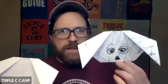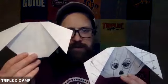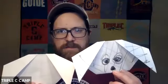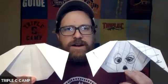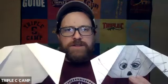Okay, and now the final piece is where you really make it your own. Take your marker and give your dog some personality. Put some eyes, a nose. All right, so we went from this to something like this maybe. So let's all take 1 or 2 minutes. We'll give our dog some eyes, a nose. Maybe you want to add some other color, and then we'll share them all.